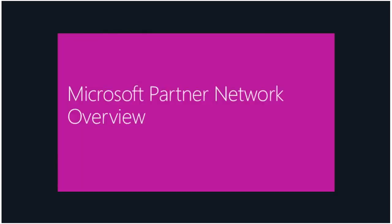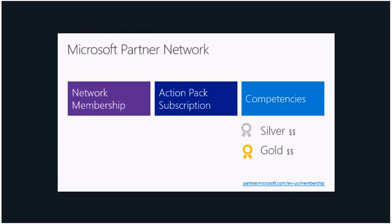Jumping into a quick overview, there are 3 membership options within the Microsoft Partner Network. Network membership is free. You get access to training and some other marketing materials as well. Action Pack subscription, you are paying an annual fee, so about $500 per year, you get access to internal use licenses and dedicated support.